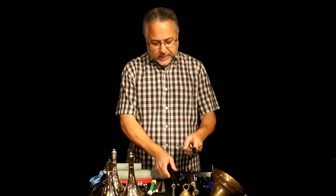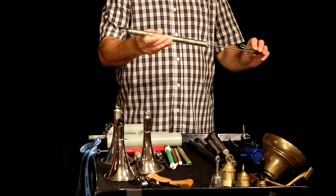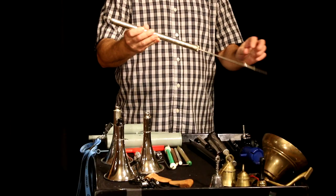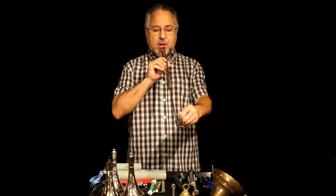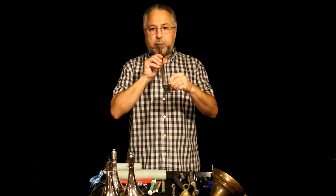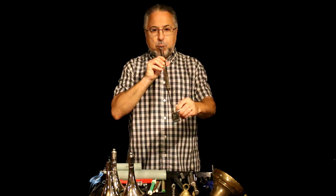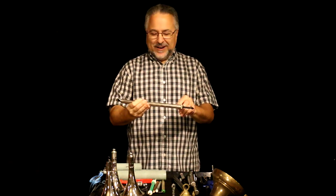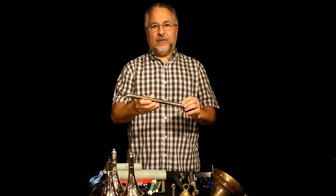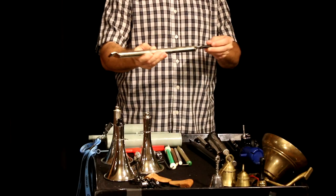The next one I'd recommend, if you can get your hands on one, is a metal song whistle. These are more expensive. This is the kind of thing that you can actually play tunes on. Out of air. All right, so this one I've had a really long time, and it's a really good quality whistle, very smooth.